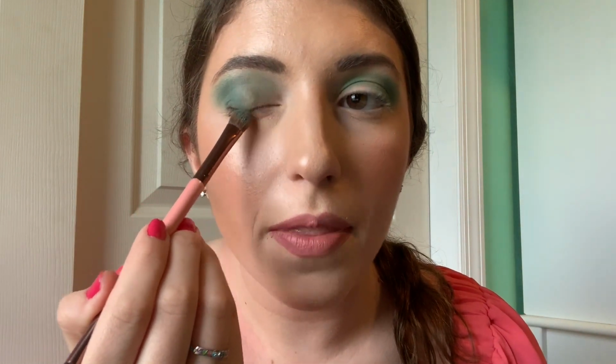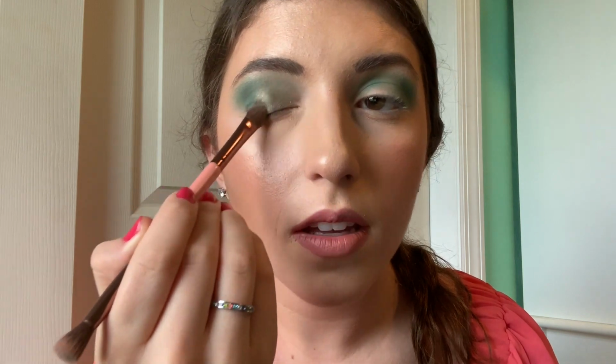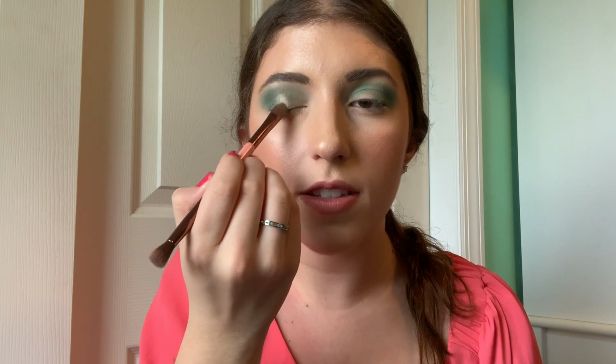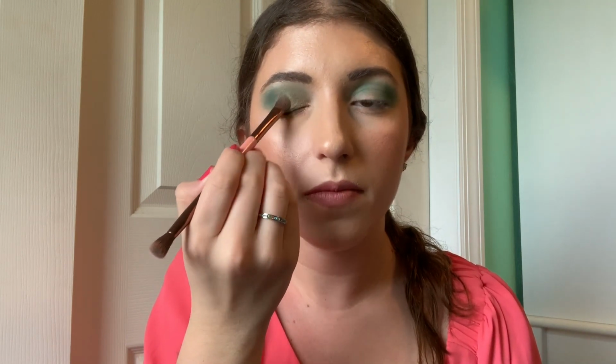So I am just dipping into that green shade at the bottom here to put as a base on my lid. So I'm just going to pop that on the inner part of my eyelid. Yeah, I am liking how this one's looking. I'm going to pop back into that shade just to get it a little more pigmented and just toss that on the shadow that we already put down.